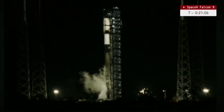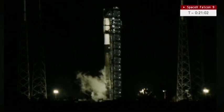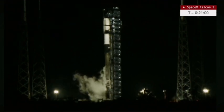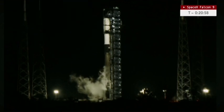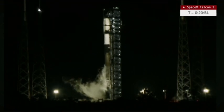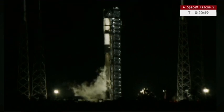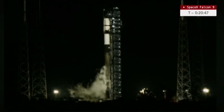In with what's going on with the countdown. As we're now T-minus 21 minutes, 3 seconds and counting. Coming up on 30 seconds away from the start of the big event. The event that occurs as the feed lines are chilled prior to LOX loading on the Falcon 9's second stage.